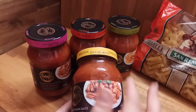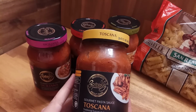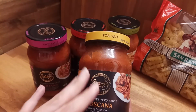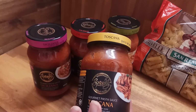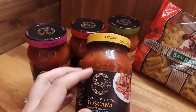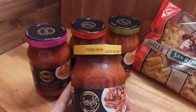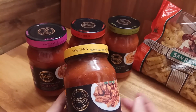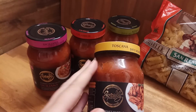Now with these, they are very yummy. They make your meal so easy. As you can see with this one, it's already got the pancetta inside of it. You've got a lovely tomato base. All you need to do is just boil up some pasta and just use this sauce.